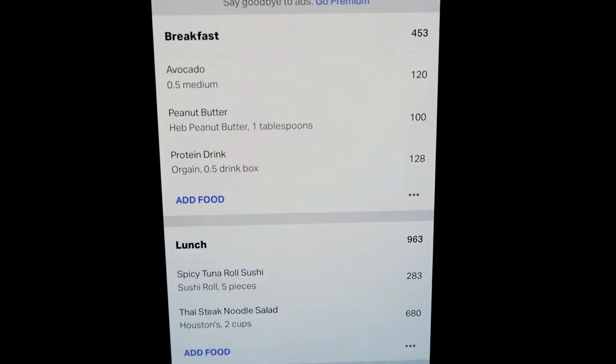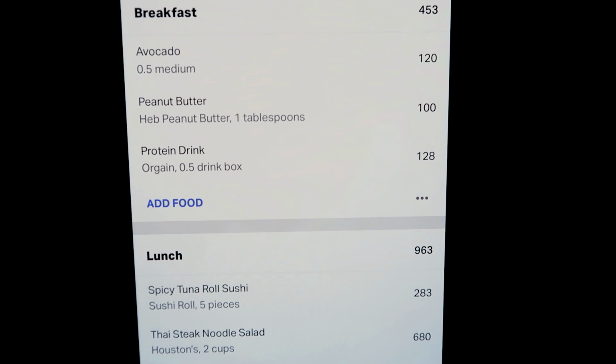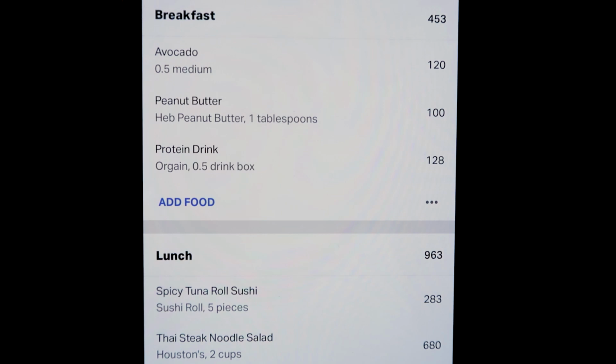I was a bad girl today at lunch because I ate all of those carbs. I could have done a better job at lunch, but I'm human and my girl was here. We were kicking it, having fun. And yeah, I went over my calories and I ate 900 calories at lunch, right? So I'm already at 1,500, you guys. For breakfast, I ate 453 calories. At lunch, I ate, oh my gosh, 963. So that's around 1,400. So yeah, I cheated today. Oh my gosh, I cheated.